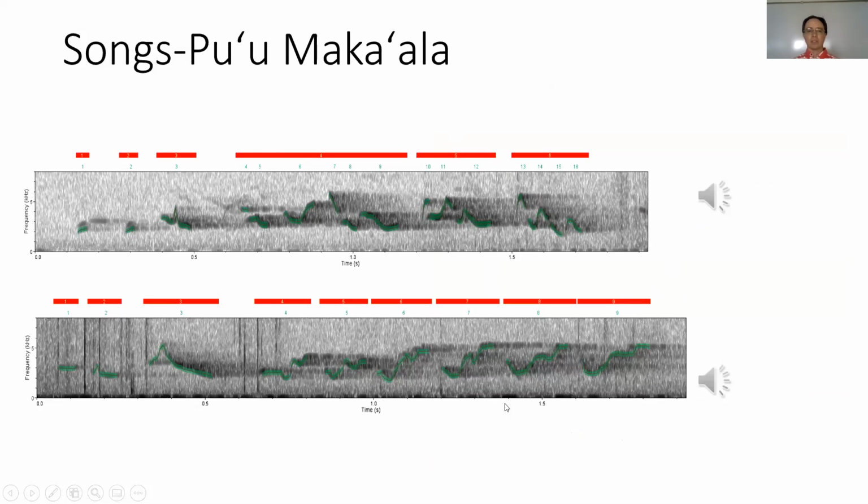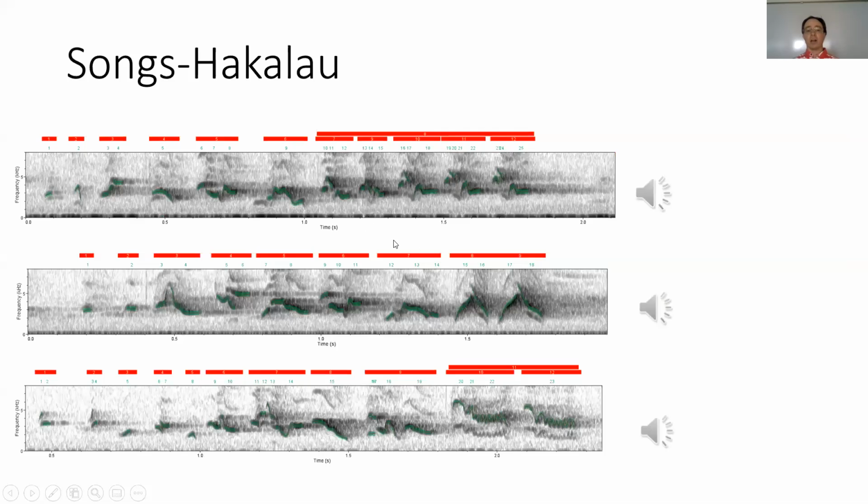And then here's some examples of songs. Oh, I'm gonna play again, sorry. Here's some examples of songs from Hakalau. So here's the top song first. And you can see it has this repeated phrase. This is where we saw a lot of the differences in ʻAkiapōlāʻau songs, was in these ending phrases.